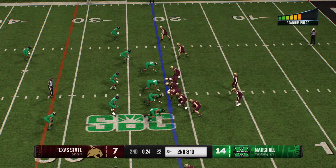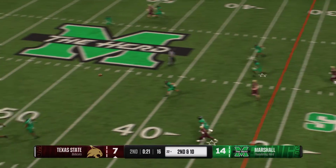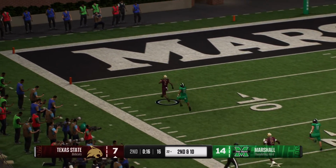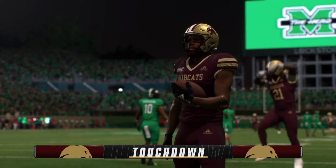The incomplete pass leaves him with second down. Looking for a man. It's McLeod. Oh, he loves to fire downfield. Pulls it in on the left. Touchdown, Bobcats. A great catch and run for 6.